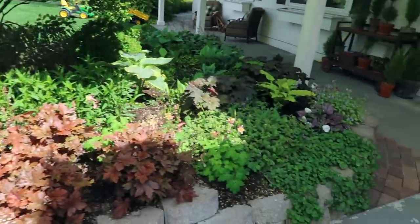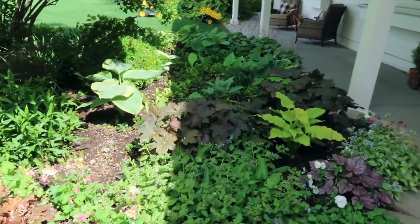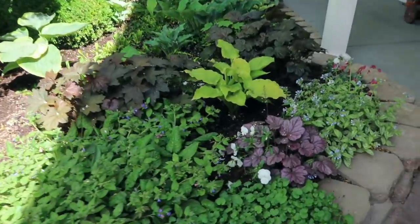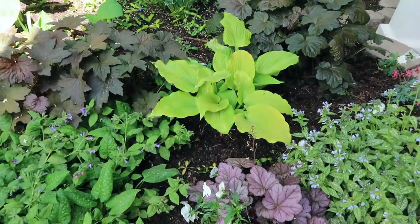And then right over here, you can see the hostas. One is in the sun for just a little bit. The Woolala, and then the Coast to Coast right here. Doesn't that just pop? So pretty.